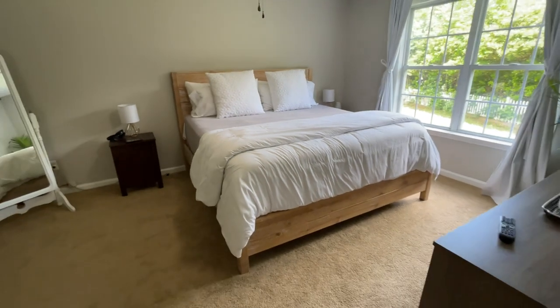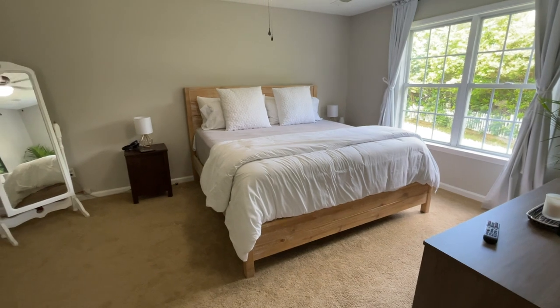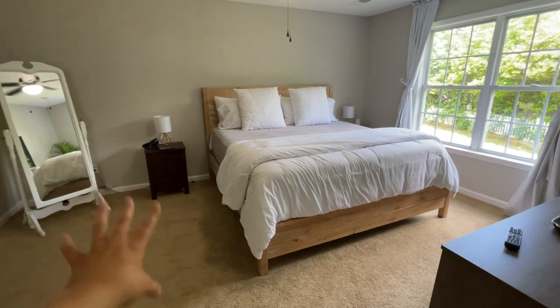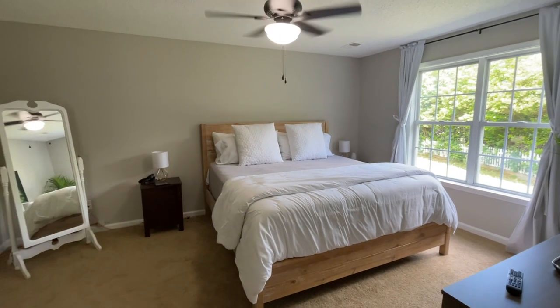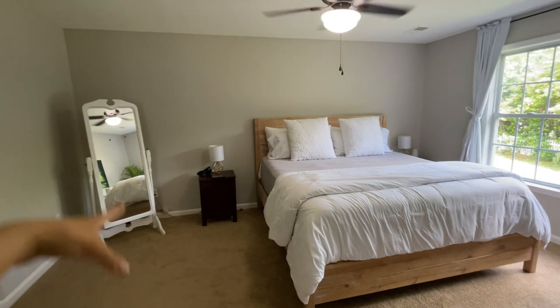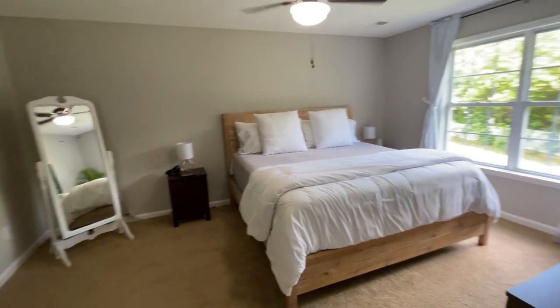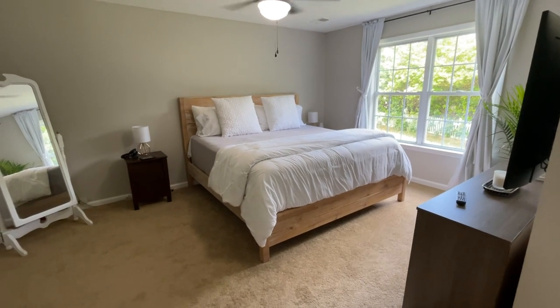This whole room is going to transform eventually. I want to get a new rug, obviously new nightstands, lamps, maybe some artwork above here, some more plants, like in this corner here. There's just going to be a lot of transformation in here, but we're doing one thing at a time.